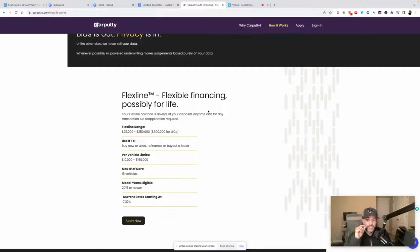And then the current interest rates start at 7.32%. It can go higher than that, obviously, but that's where they start. The minimum is 7.32%. It's probably going to be closer to 8%. I guess it depends on how great your credit score is, but generally speaking, that's what you should be aiming towards.